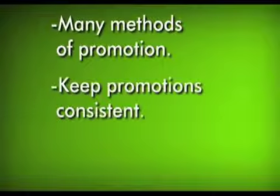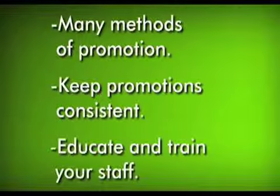So really to summarize, I think that we all understand that there are many methods of promoting your store today. And you've got to do something, you've got to be consistent with it, and your staff and everyone really need to understand what you're attempting to do. So go for it. Try it once or twice a month. Again, it may take you a little while to see somewhat of a return on investment, but don't give up. That's going to really make you a successful retailer.